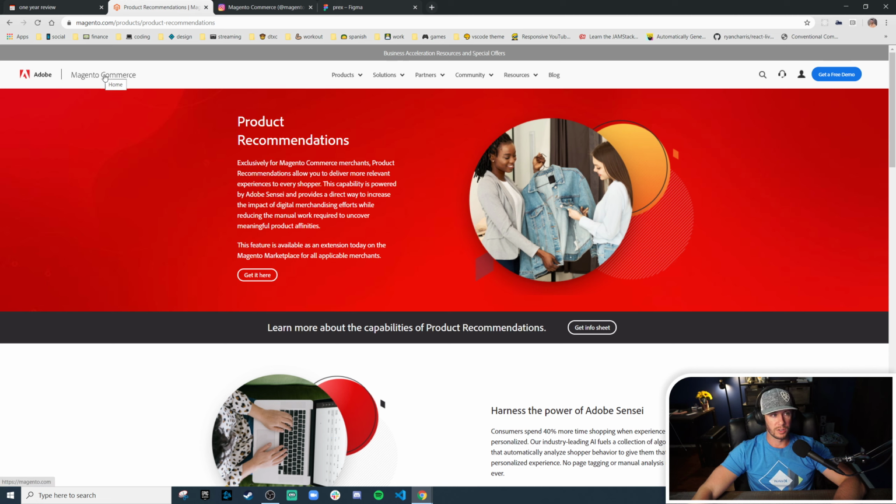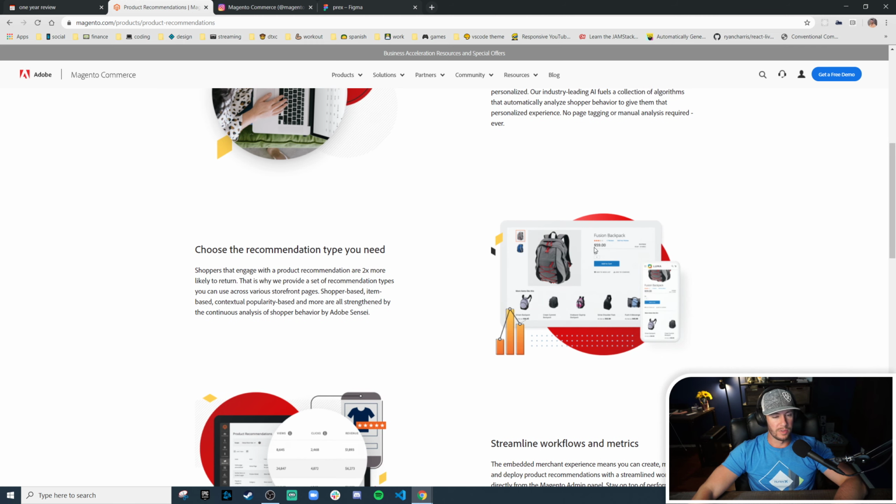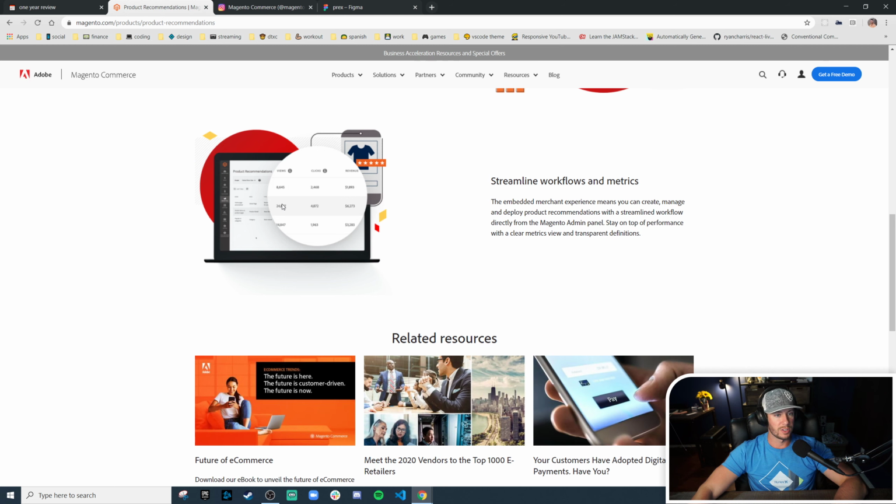This is Magento's website, and product recommendations actually has a whole page on here dedicated to that feature. And you'll see this lady's typing on a computer. That's my UI. That's the UI that I wrote. This is what product recommendations looks like on the storefront. This is a section that my coworkers wrote directly. And here, this streamlined workflows and metrics. This is the UI that I wrote. And it's so cool that I can copy and paste this link, send it to any of my friends or family, and say, I did that. That part right there, I wrote that code.